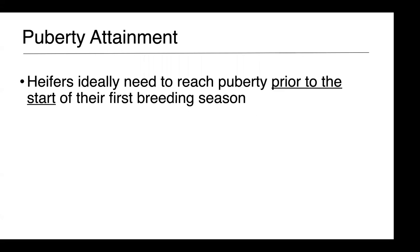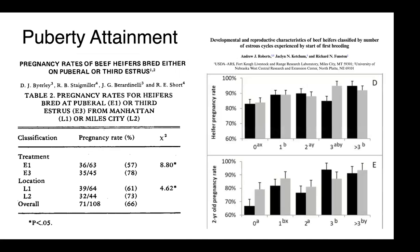So what does that mean? From a commercial perspective, heifers really need to reach puberty, not just during their first breeding season, but prior to the start of their first breeding season. And the reason for that is perhaps more in question than it once was. There's some classic data shown on the left, what we often call the Byerly data, about the fertility of heifers bred on their first versus their third estrus that they ever had. So either their pubertal estrus or a later estrus. And because of this data set, the dogma became that the subsequent estrus was more fertile than the initial estrus that a heifer experienced.